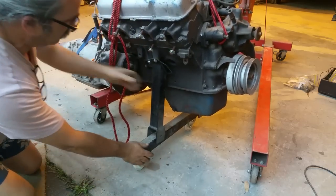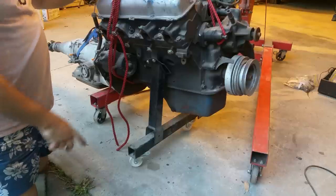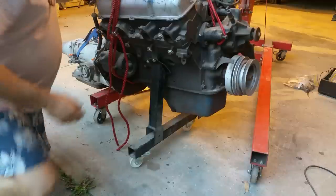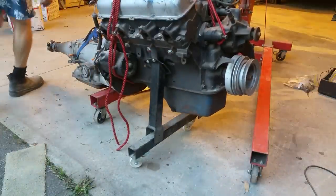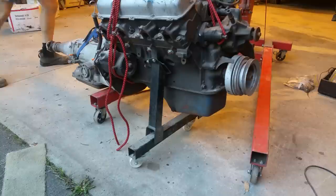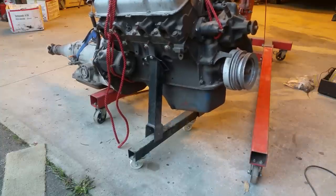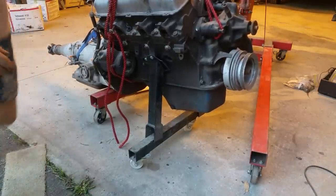Now I'm going to have to weld these because these were made for the stand, the running stand, and I'm not going to use it with this. So I'll just tack them on. But for the moment, I can't get it through. It might be too low at the other side. Hang on a minute. Yep, I think that might be the problem. No, it's not.